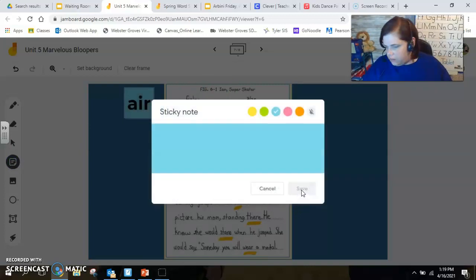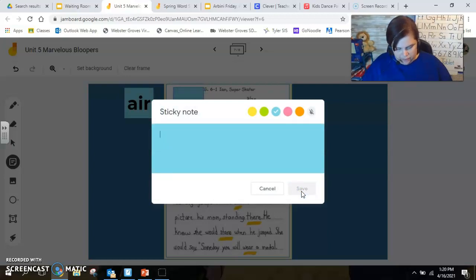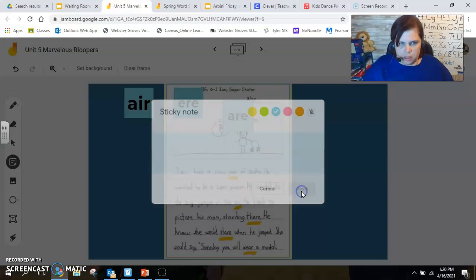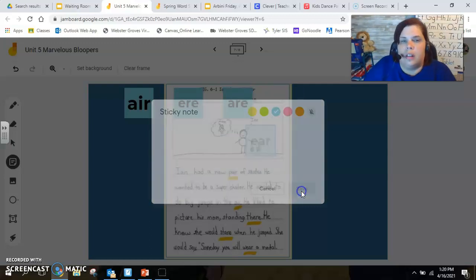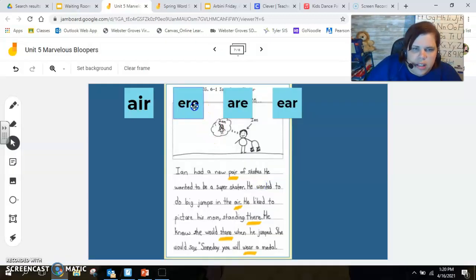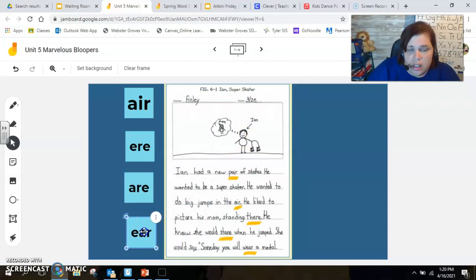Well, we saw A-I-R, right? Let me get out my notes here because I can't see under my sticky note sign there. We found E-R-E as a way to spell air. We found A-R-E. And we found E-A-R. So with these words, it's just so tricky because there are 4 different ways that you can write the part air in a word.